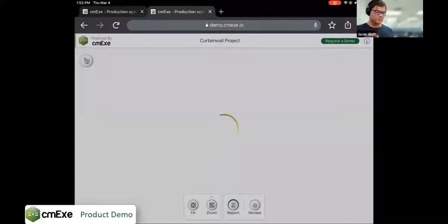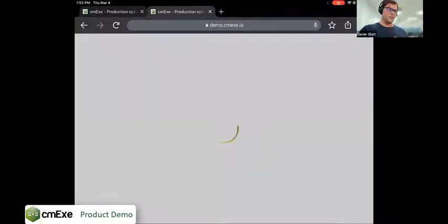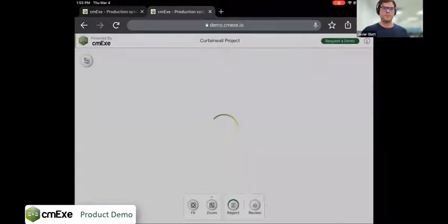Let's go back here. And it's loading now. All right. Had it all set up. Of course, it doesn't want to work right when you set it up.